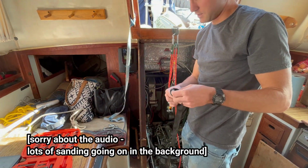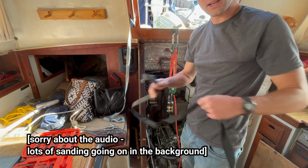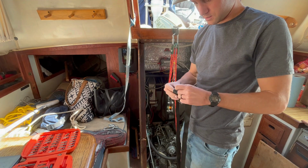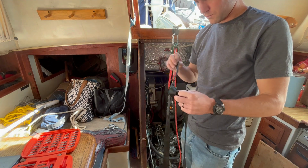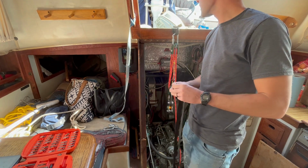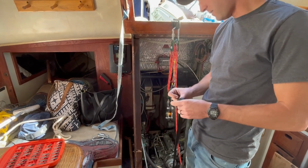Inch-and-a-quarter mil spec. It's more than 4,000 pounds, but I couldn't tell you what it is. Water knots reduce some strength. Once again, 400 pounds.